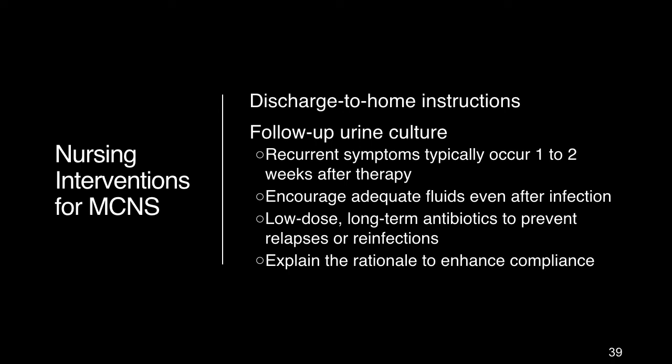As far as discharge to home instructions, they'll have follow-up urine cultures. Recurrent symptoms typically occur 1 to 2 weeks after therapy. We want to encourage adequate fluids even after infection. Low-dose long-term antibiotics to prevent relapses or reinfections, and explain the rationale to enhance compliance.